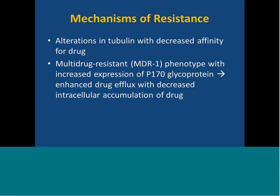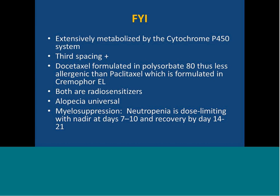Again, mechanism of resistance is easy. MDR1, like I said, always pick that. And if you have alterations in tubulin, that can cause decreased affinity of the drug. Taxanes are important because they are extensively metabolized by your cytochrome P450 system. You can see a lot of third spacing: pleural effusions, leg edema in patients. Docetaxel is formulated in polysorbate 80, so it's less allergenic than paclitaxel, which is formulated in Cremophor. Both are radiosensitizers. Alopecia is universal, and neutropenia is dose limiting with nadir at 7 to 10 days.